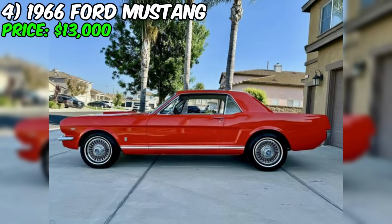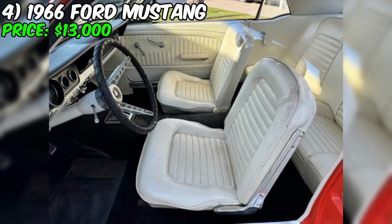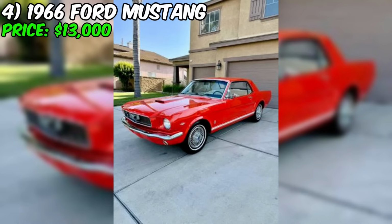It's got the look, the feel, and the condition that Mustang fans crave, and at $13,000, it's priced fairly for what you're getting. Just imagine cruising down the road in this classic pony car, turning heads and getting thumbs up from other classic car enthusiasts. It's the kind of experience that only a genuine '66 Mustang can provide, and this one seems ready to provide it for many more years to come.